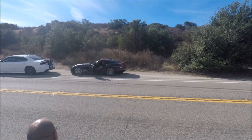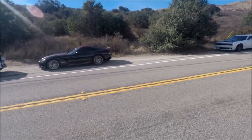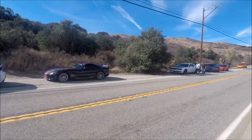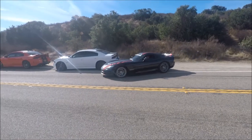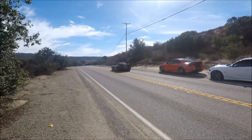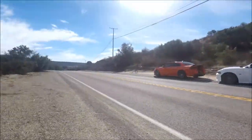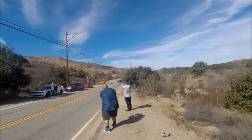You left your lights on. Yeah. No, it does that, bro. Come on. I'll tell you, man, this guy's Viper is sick. Stand by, he's gonna come. He's gonna come pretty hot around here. He's gonna turn around, do some flybys.